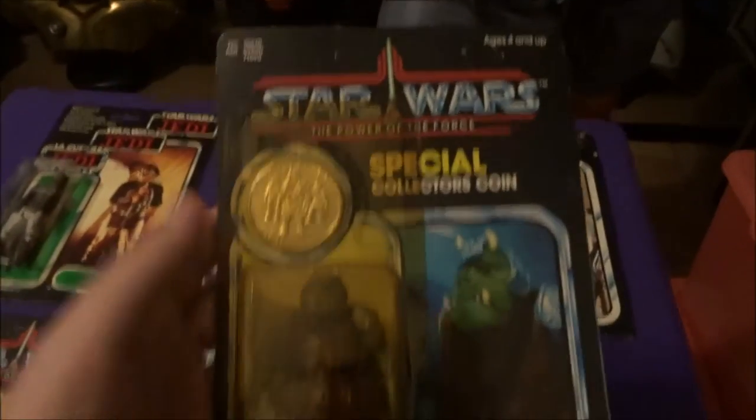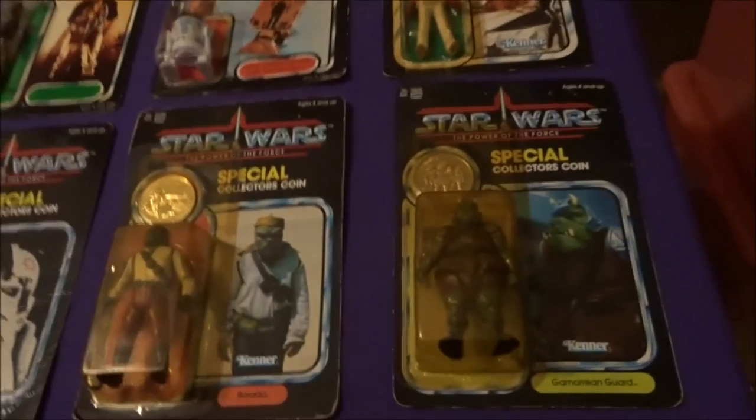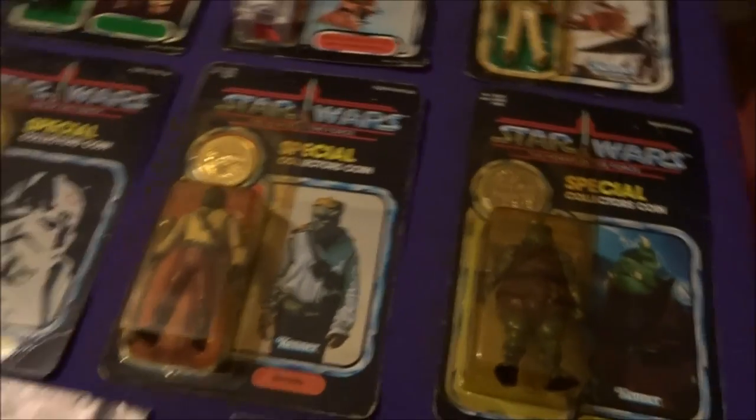That should grade nicely. No dings in the bubble. Bit of yellow. Pop still in there. Sorry, the tab. There's a pop there. And a couple of bonus planetary maps as well. Oh, pretty happy with the score overall.